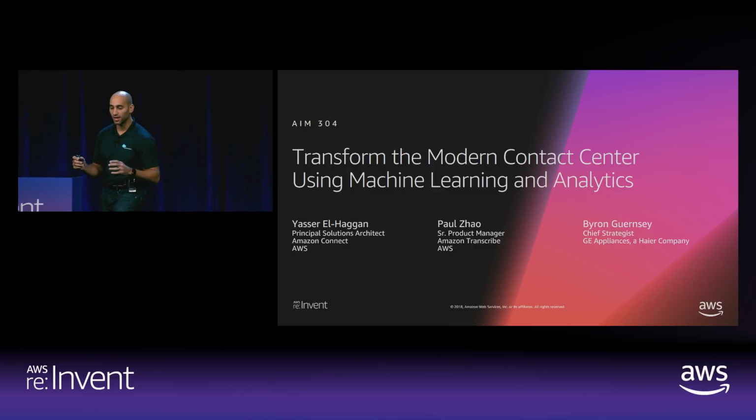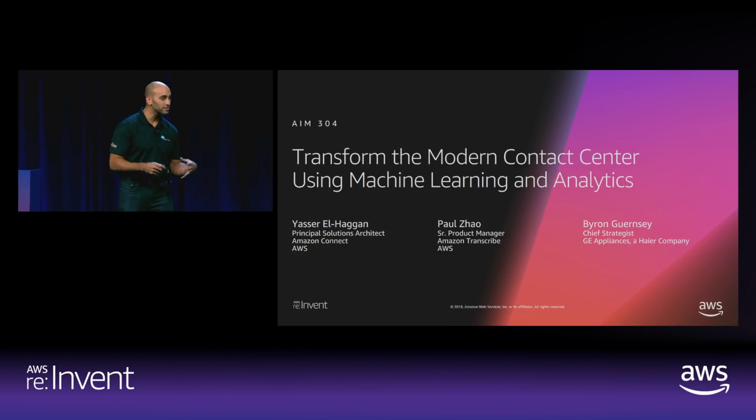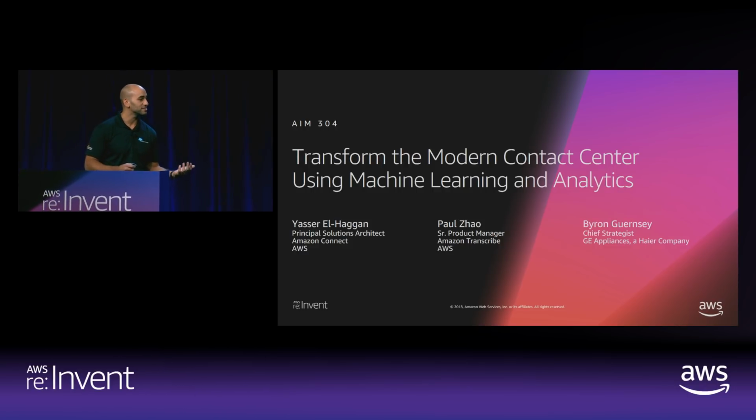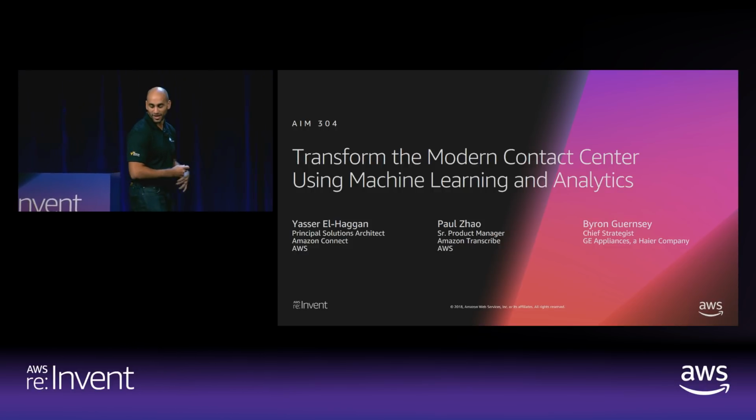Just a little bit of an overview of what we're going to be talking about today, or just more of the agenda. We're going to start with an Amazon Connect overview. We're then going to have Paul talk to us a little bit about some of our AI services. We're going to go into a live demo, which I'm very excited about sharing with you guys. And then we're going to have Byron Guernsey talk to us about the GE Appliances journey that they've been on, and very excited about that as well.